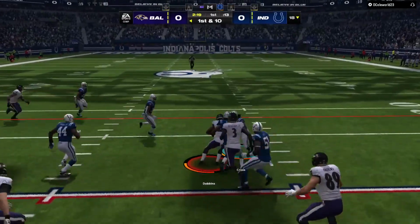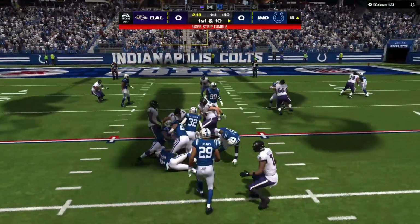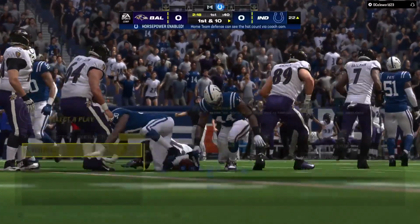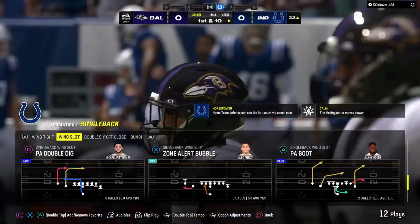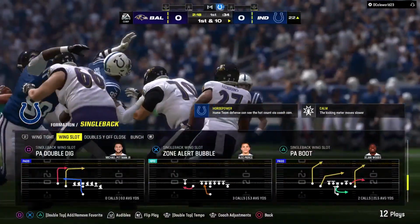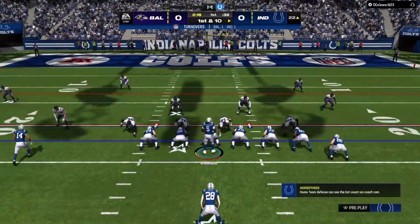The drive will commence with and right away he lost the football. And the Colts pick it up. And they're going to take over right there at the 22-yard line. And I guess we're back to square one. A rocky start here. A turnover followed by a turnover.